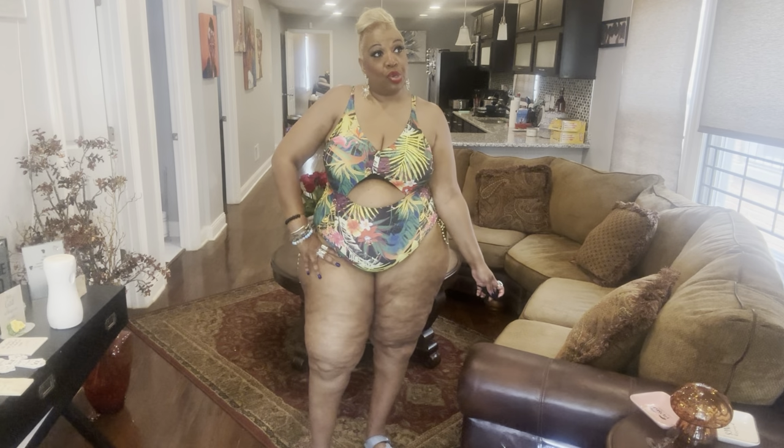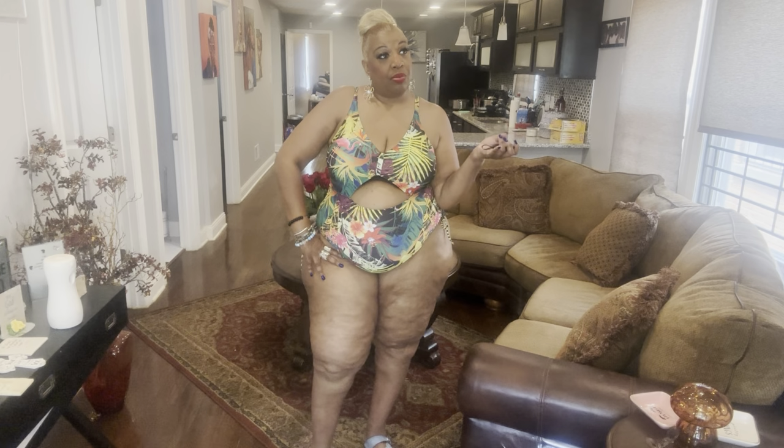We're going to go on to, what is this? Swimsuit number five. All right, so here's swimsuit number five. Now, is she cute or is she cute? She cute, but let me tell you something. This was confusing as hell to get on. Let me tell you why.